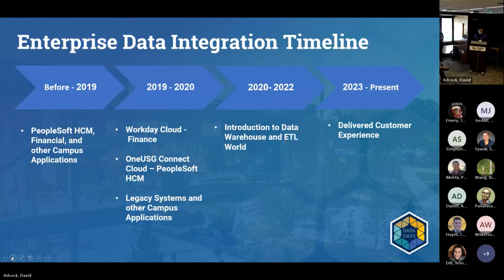Good morning, everyone online too. So this is a flow of our time. Prior to 2019, our team was focused on the applications used by the administrative units on campus, as well as some custom developed for other folks on campus. We implemented and supported multiple versions of PeopleSoft HCM and PeopleSoft Financials.